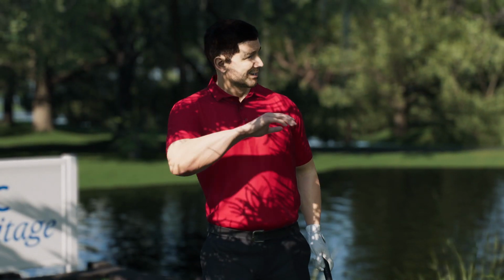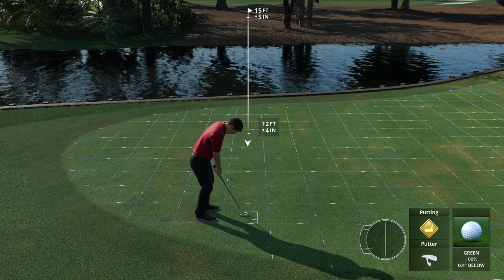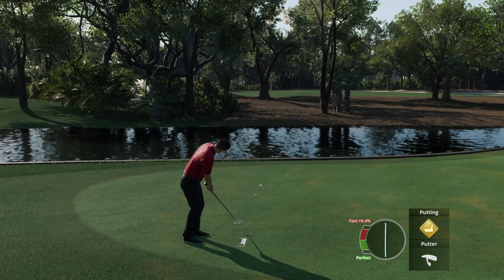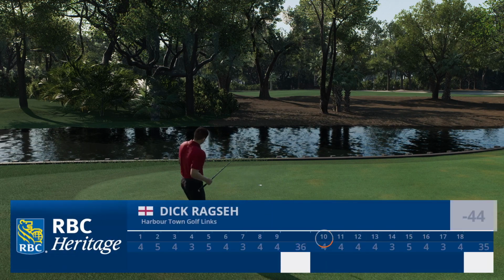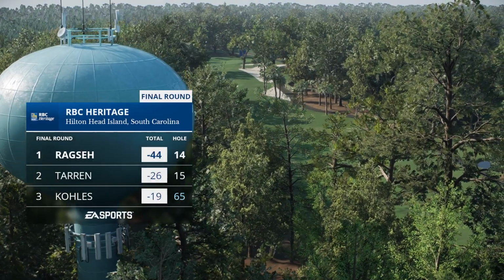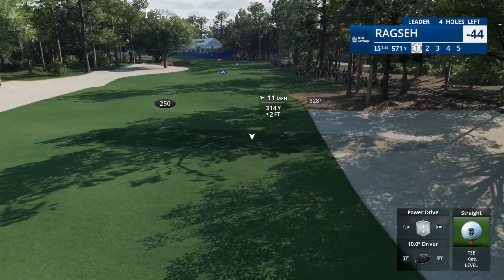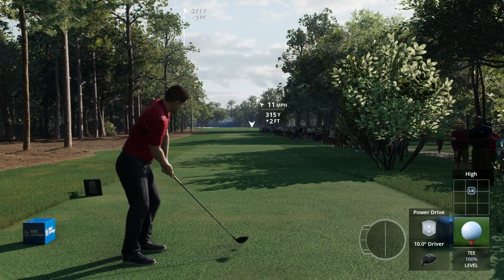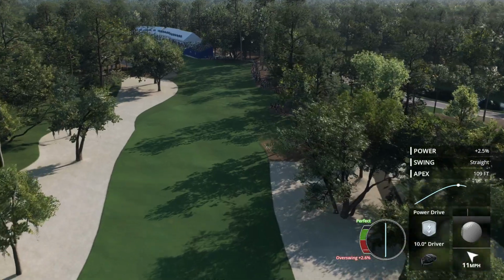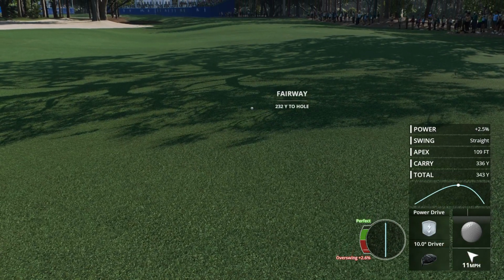That one, safely on the putting surface. 15 feet away. Another rolled in there. Birdies now at 13 and 14. And this is no longer a contest, folks. This one is all over but the shouting. Will do just fine.